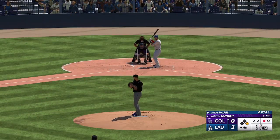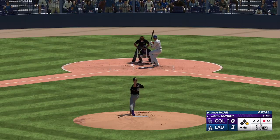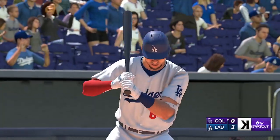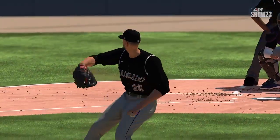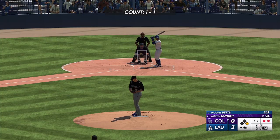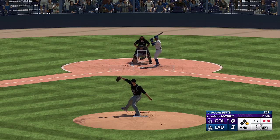Andy Pages steps to the plate for the Dodgers. 0 for 1 so far. Kicks and fires. Got him looking as the fastball runs back over the inside corner. Well, definitely a borderline pitch right there, and he didn't look too convinced as he headed back to the dugout. You know, those are tough ones to let go as a hitter, but with the human umpire calling balls and strikes, it's always going to be on you to protect yourself with 2 strikes.